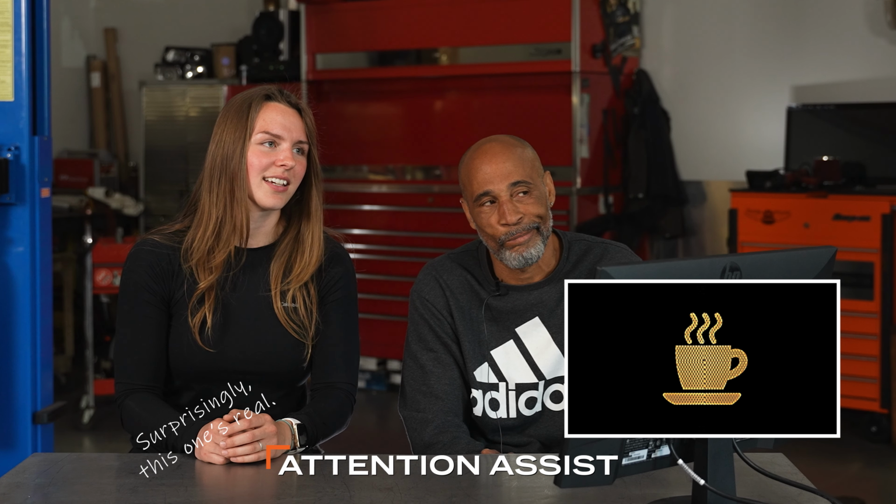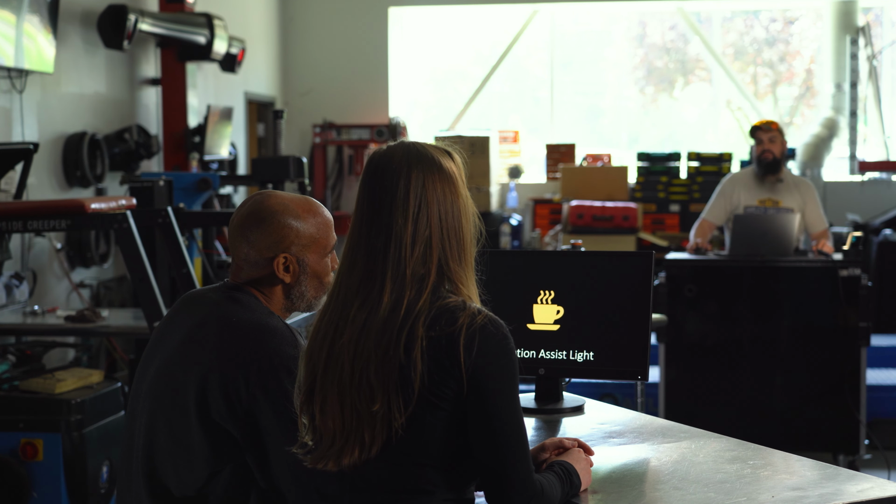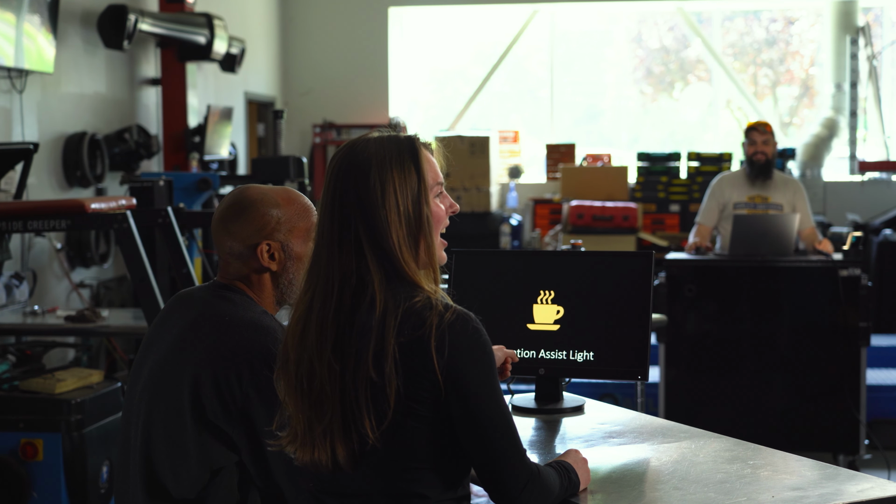Attention assist light. What? That's fake. No, I've seen it on Benzes. There's like a sensor in the dash that actually detects the driver's eyes, and if you appear to be nodding off, it'll flash that to tell you to pull over and grab a cup of Joe. Kind of cool. It's literally a cup of coffee. That's what it is. It does make me want a cup of coffee. That's true. I guess it works.